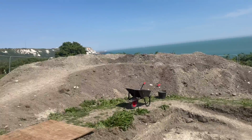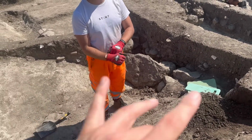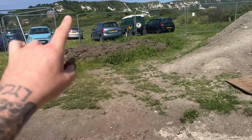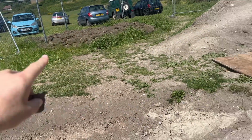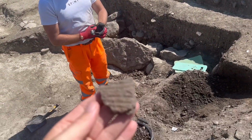Just look at the landscape yourself. It's a great place to settle. Why try and build something from scratch, chopping down loads of woodland up here to settle, when this is obviously already inhabited by the tribes beforehand? It's just reuse.